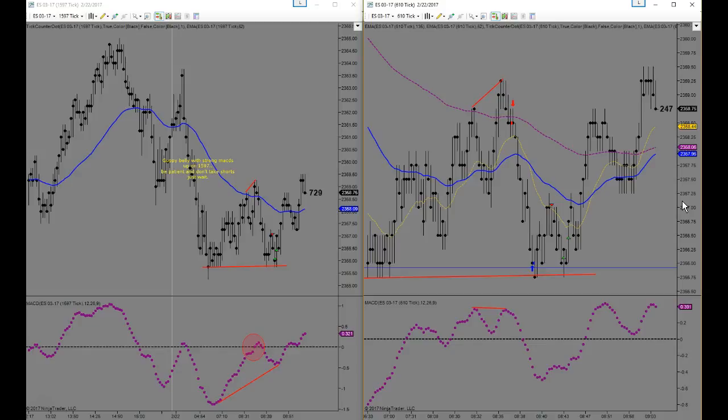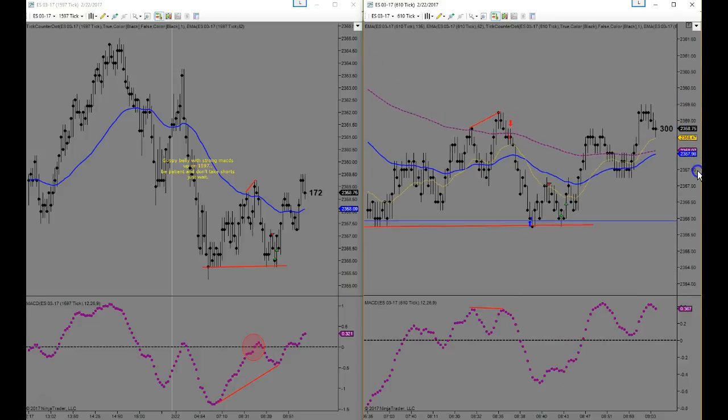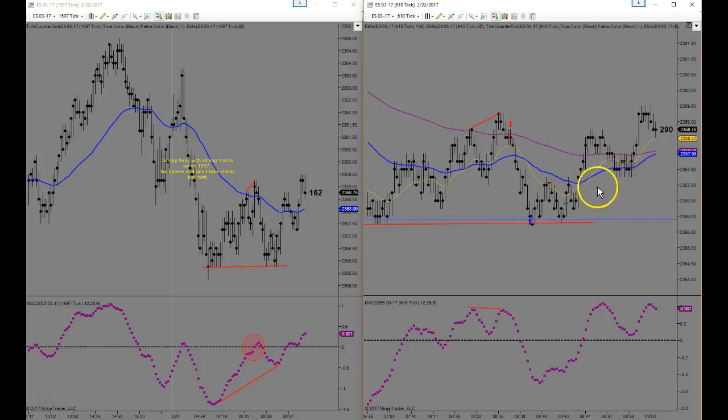So possibly looking for a long trade here. I'm going to wait just a moment. Actually, I think I do need to call it a day in just a minute. I still have a little of that guppy belly look here too. I think I mentioned that.